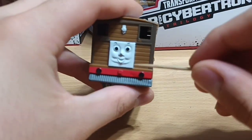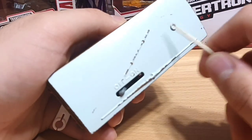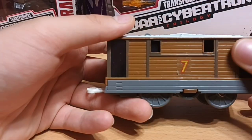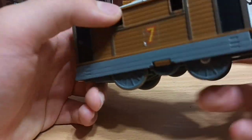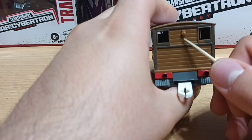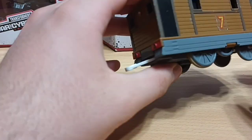Because, like, his eyes and mouth aren't painted. None of the details on his roof are painted, like his funnel and his bell and such, they're not painted in the slightest. And he also has gray wheels. Like, for real. And for a dumb reason, they didn't paint his backlight, although they painted the one on the front. So yeah, it's a bit of a bro moment.